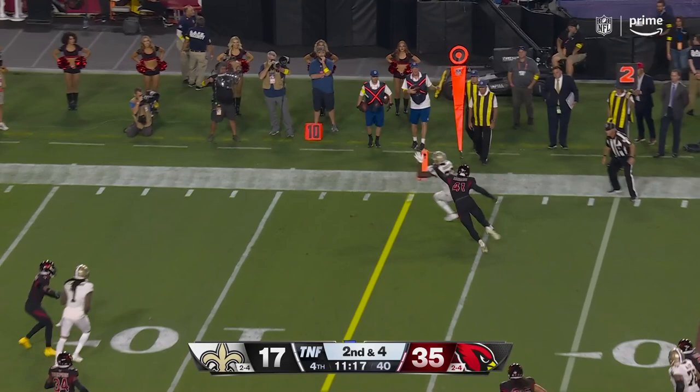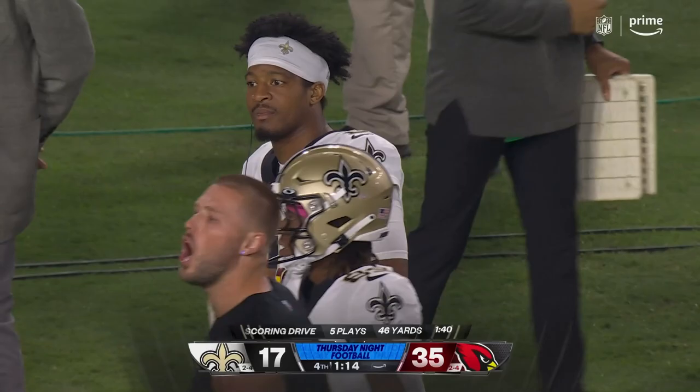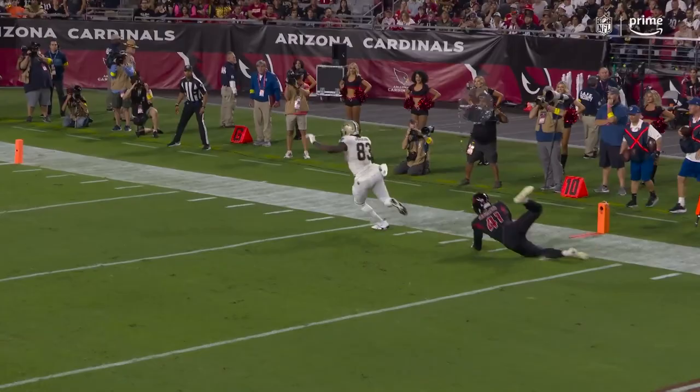Blitz coming, picked up, caught down the sideline and working his way is Juwan Johnson into the end zone. Exactly what the Saints needed. They needed to do it quickly. That's 17 yards. Again, they walk everybody up at the line of scrimmage. Pressure is on this offensive line and Dalton knows it.